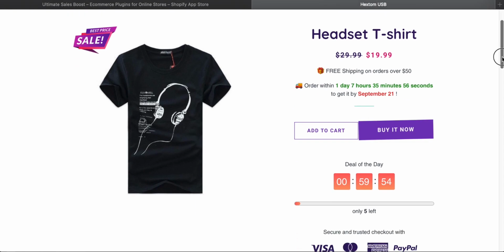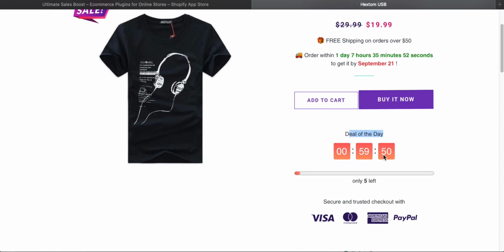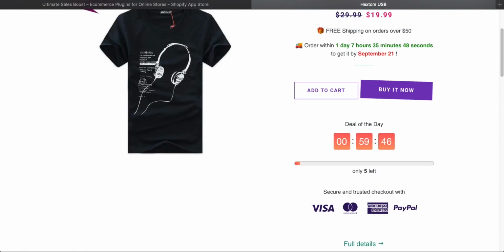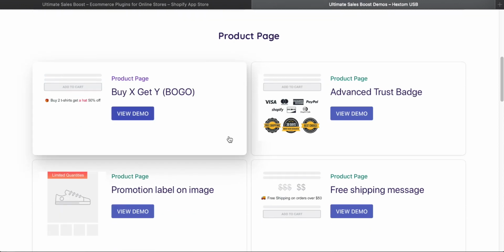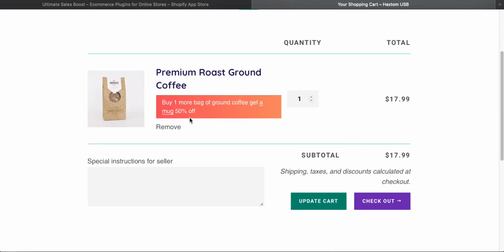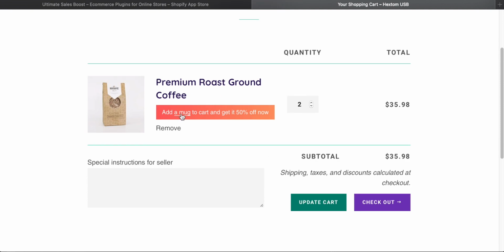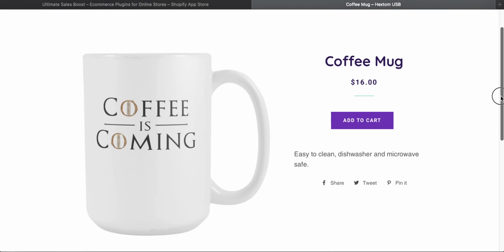Also quite cool is countdown timers. So maybe if you have a deal or a sale on right now and it has a time limit, then you can put that countdown timer right there, which just tries to give a sense of urgency when people do come on the site. There are also free shipping messages as well. So if you want to give free shipping or there's an amount that people can pay to actually get free shipping, that label will be there. Again, just giving people a sense of some sort of reason to actually buy.